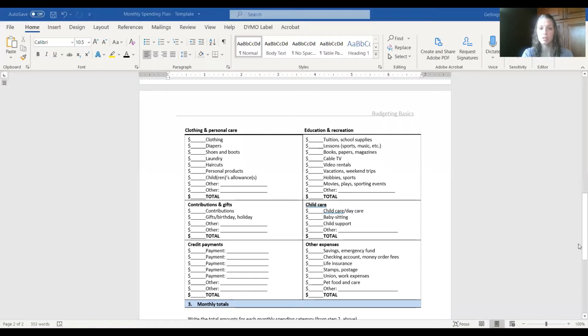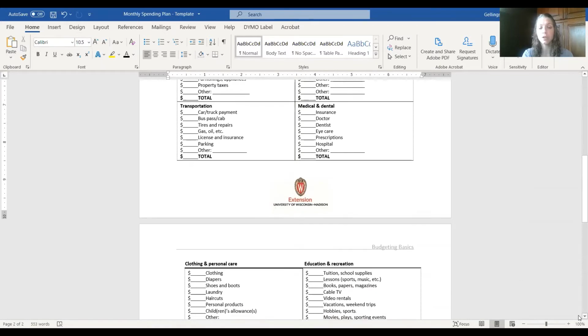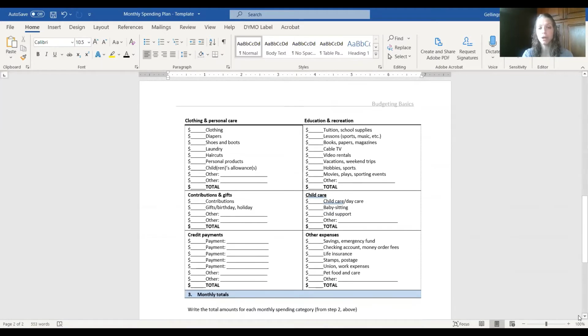It's often easier if we categorize our expenses for the month. You can use the groupings that are shown here on the screen, such as housing and utilities, food, transportation, medical and dental, clothing and personal care, education and recreation, contributions and gifts, childcare, credit payments, and other expenses. For example, groceries would fit in the food category. If I purchase groceries each week and it costs me $100 each time I check out at the grocery store, then I need to write $400 in my grocery expense for the month.